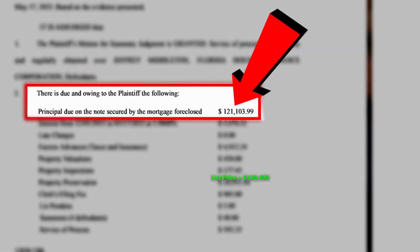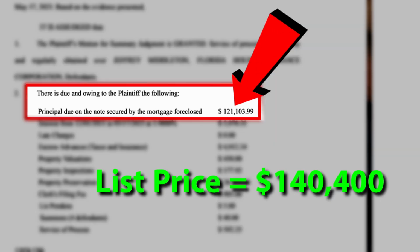But these servicers cannot list properties based on what's owed on the property. They can only list them on market value, because if not, they're not going to sell. I want to show you the final judgment document for this property that I'm talking about, and you're going to see right here that the loan amount owed on the property at the foreclosure was over $121,000.